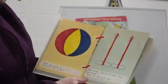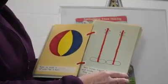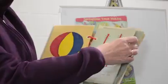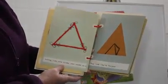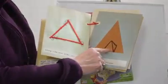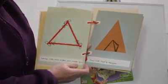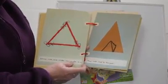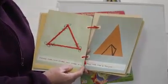Well, here comes Lenny's friends, Lee and Linda, and they are straight too. Lenny and Lee and Linda can make, there it is. What shape is that? Right, a triangle. And they look like a teepee. A teepee is like a tent that you might go camping in.